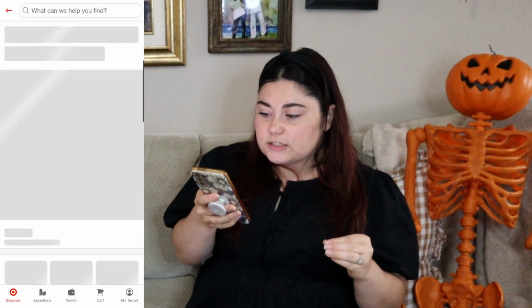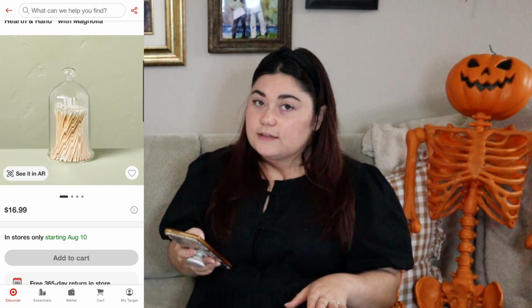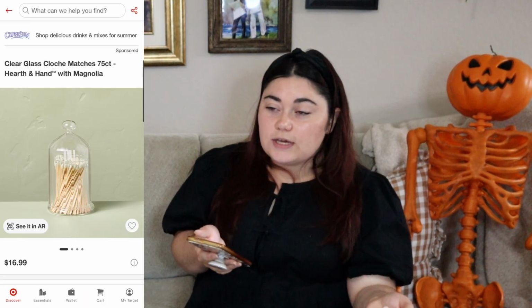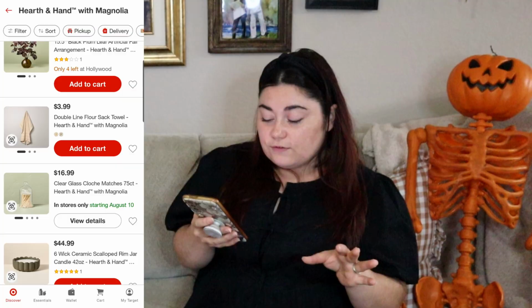Look at this glass cloche with the matches in it. So cute. I actually was thinking about getting this before. This doesn't come until August 10th. So some of the stuff is not out until either next week or August apparently. I think that's really pretty, and that's definitely a year-round piece.